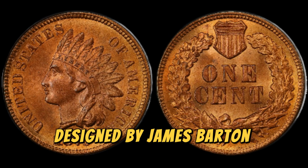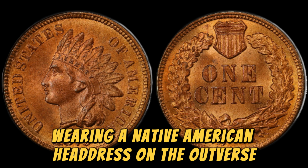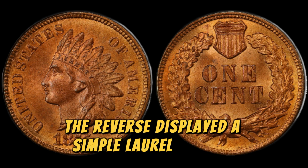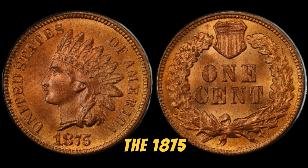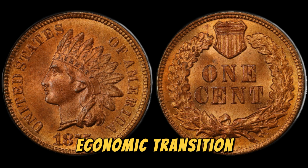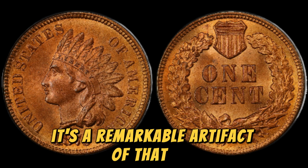Designed by James Barton Longacre, the coin features Lady Liberty wearing a Native American headdress on the obverse, symbolizing freedom and unity. The reverse displayed a simple laurel wreath design, later replaced by an oak wreath with a shield. The 1875 Indian head penny was minted during a time of great economic transition and national rebuilding after the Civil War. It's a remarkable artifact of that era.